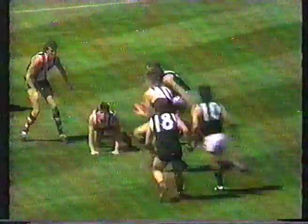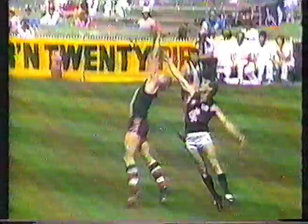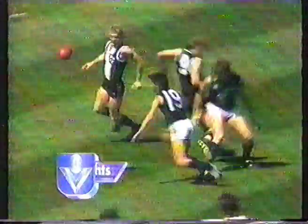A few of the highlights here. Here's good play, out to Tomei and a good snap goal. That's all coming from the first quarter, of course. Page feeding the handball out. And into the second quarter, Foster started things off well for them, kicking that goal.